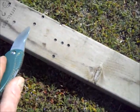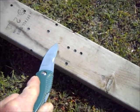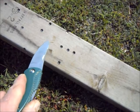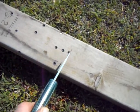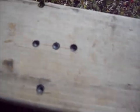Okay, these here were at, I'm thinking now, I think these were 175 feet, 160 feet. These are all 160 feet off. But you can see, some actually bounced off, but most of them are... Actually, no, I take that back. They didn't bounce off. They're in there. I thought these were bounced out, but you can see these things are buried in there pretty good.